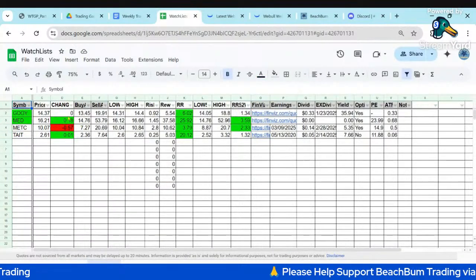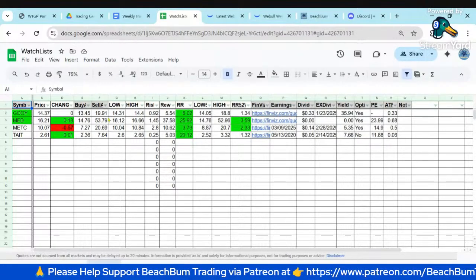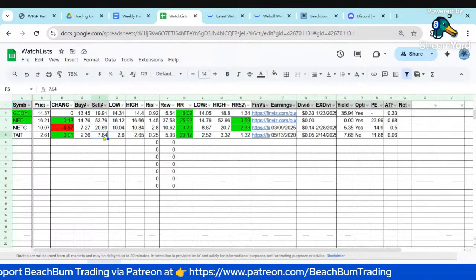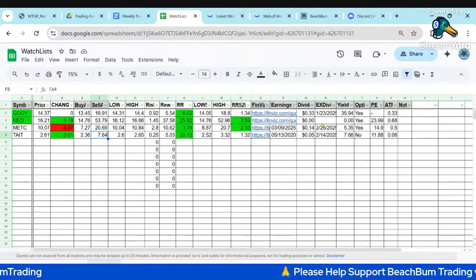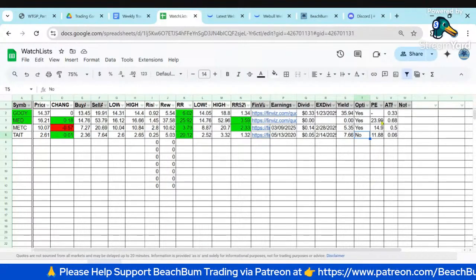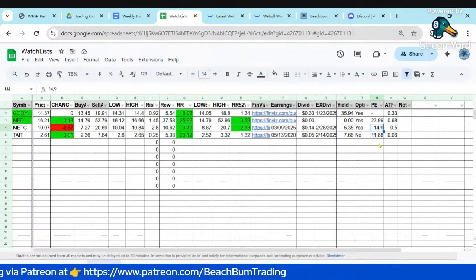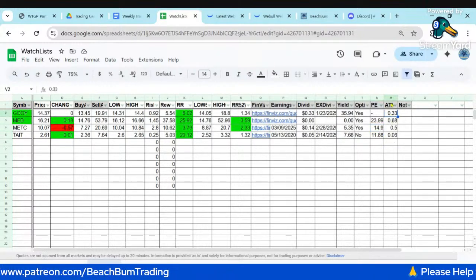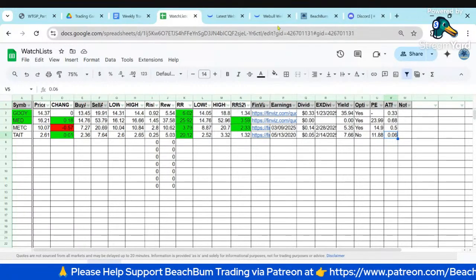So again, you can now also watch our bullpen stocks in our watch list Google sheet. Much easier to trade our bullpen stocks right off of our watch list Google sheet. You can see the risk reward profiles, price targets, earnings dates, dividends, optionality. So again, you see Tatron's not optionable. PE, so you can compare the value level of cheapness of the various stocks, and average true range, to help you set your stops and take profit orders.